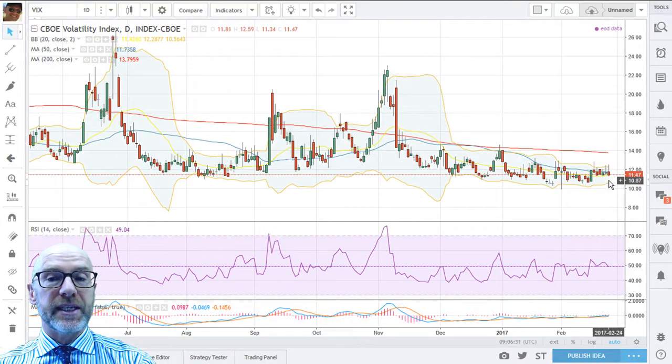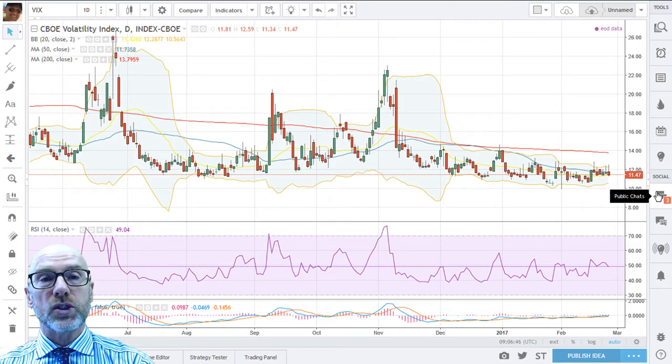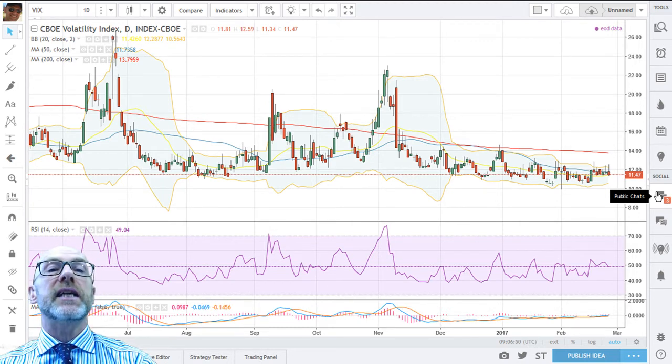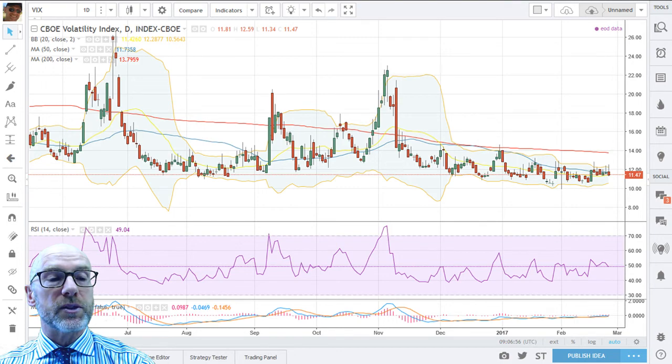VIX is still in low ground. I know it's had a pickup over the last 10 days, but it's still in low ground, still below 12. Call options are still cheap. A very good time at the moment to switch long positions into long calls, as the low volatility means they are reasonably cheap, and it would maintain your upside exposure. So that is what I would recommend at the moment.